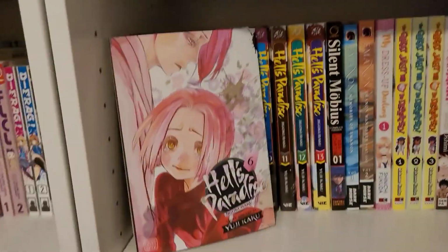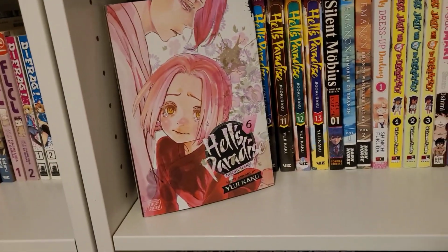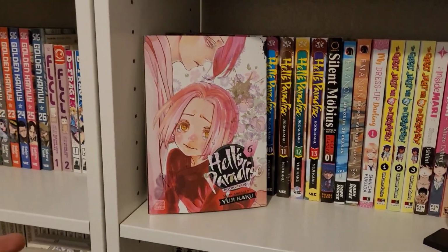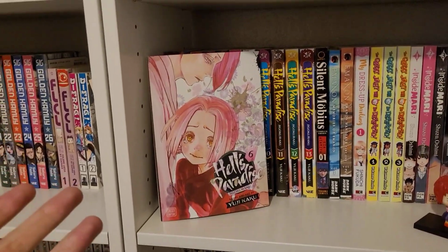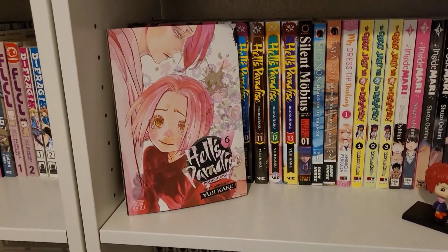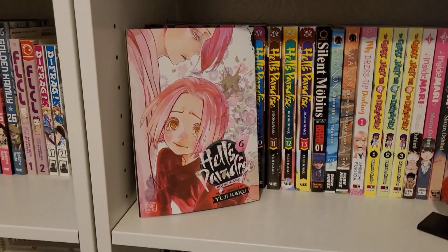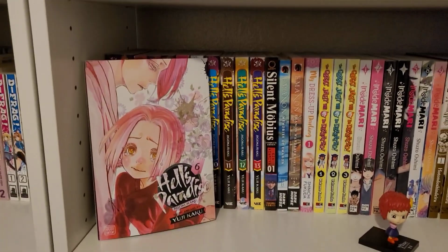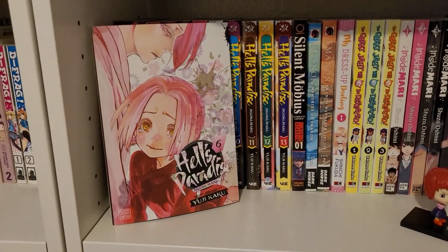Let's go right here. We have Hell's Paradise, volume 1 through 13 complete. This is a fantasy action series that got a lot of praise for just being a little different. It has a lot of body horror and themes about religion and stuff like that. I love the characters. I think if we're basing off of characters, they would be easily S and A tier. I think Sagari, the main female character, is amazing. She's very likable, she's funny, and the slice of life just shines in this series. But when it comes to the actual plot, I feel like that's where the manga definitely loses some of it.